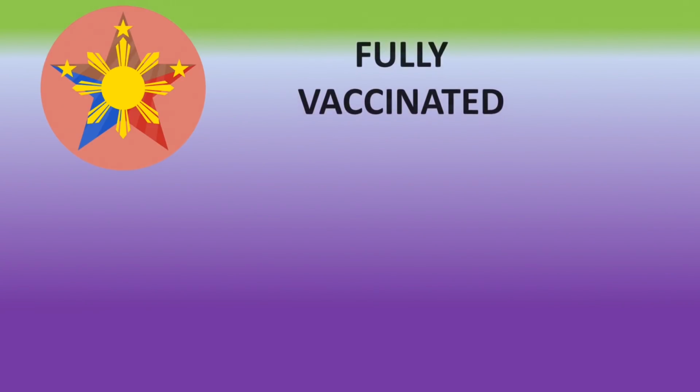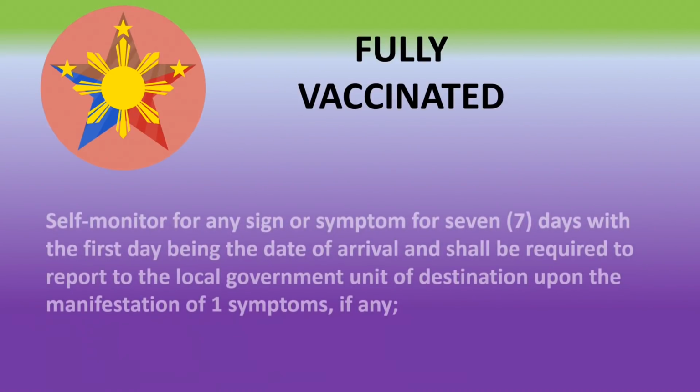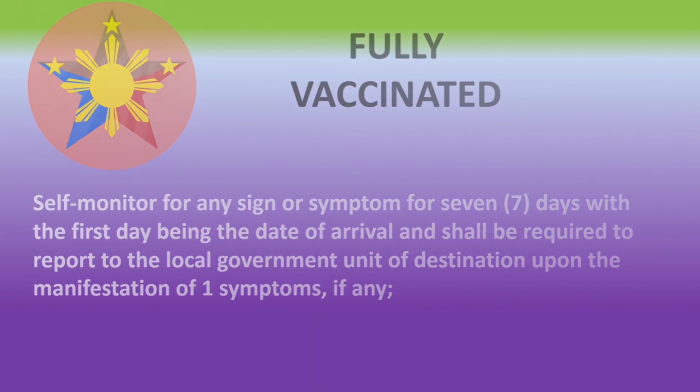Also, there is no facility-based quarantine, but here's the requirement. You must self-monitor for any sign or symptom for 7 days, with the first day being the date of arrival, and you must report to the local government unit if there is a symptom.